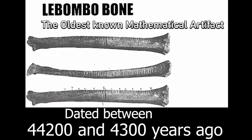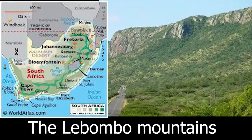Actually, an even older bone with markings has also been found in the southern part of Africa. The Lebombo bone, another significant find, has been dated to between 44,200 and 43,000 years ago. And this makes it much older than the Ishango bone, with which it is sometimes confused. They are two different bones. The Lebombo bone is a bone tool that was made out of the fibular bone of a baboon, and it was discovered in the Lebombo Mountains, located between South Africa and Eswatini.